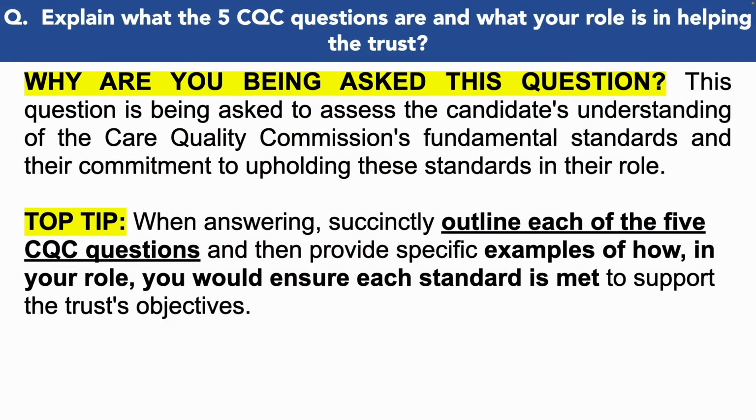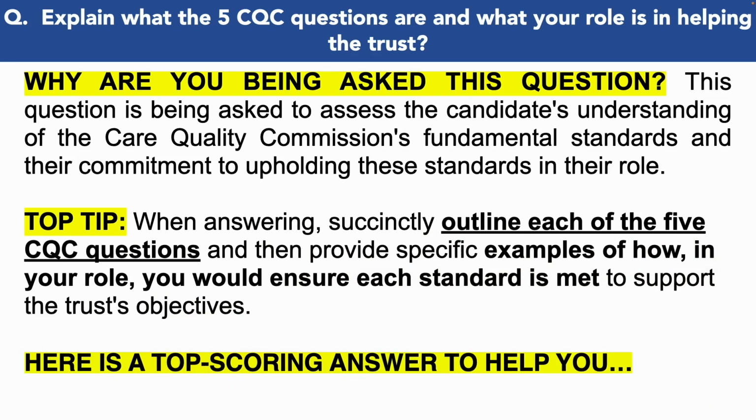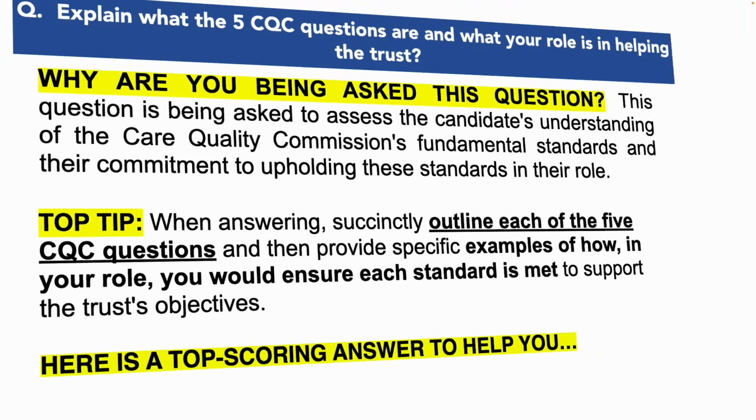So a great tip here is to make sure you outline each of the 5 CQC questions and then provide specific examples of how, in your role, you would ensure each standard is met to support the trust's objectives. That's really important and a great way to answer this interview question. So let's take a look at a brilliant answer to help you.